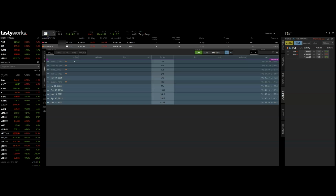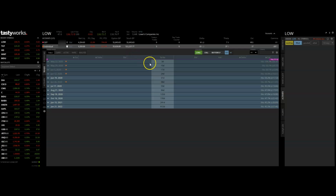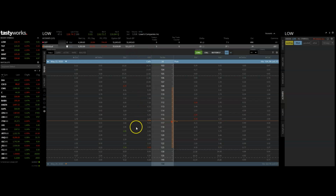Now let's look at Lowe's. And before we put the Lowe's trade on, let me structure this real quick. I want to take a look at Home Depot and see what it's doing. Home Depot is actually down $5. So it's selling off fairly substantially, actually. So their earnings must have disappointed. So with that in mind, let's actually do the opposite trade in Lowe's. We're going to do a put butterfly.